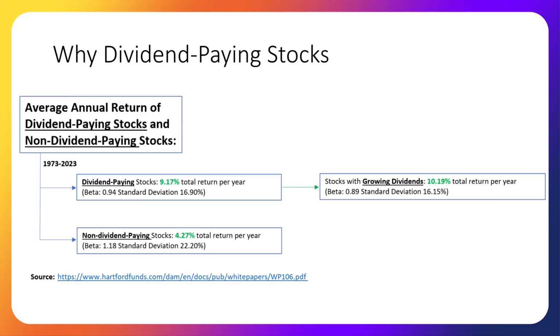And finally, the study has showed that the best performing stocks are dividend-paying stocks that increase their dividends, which is why a classroom portfolio only invests in dividend-paying stocks that have increased their dividend recently.